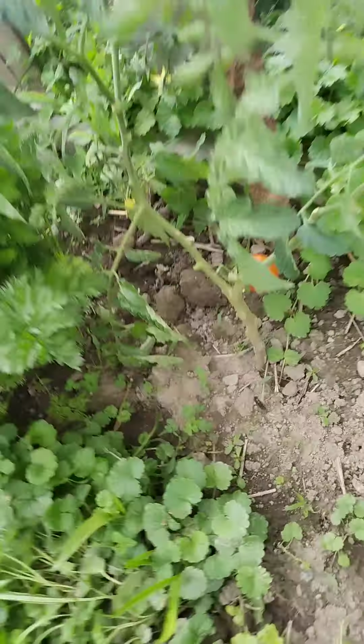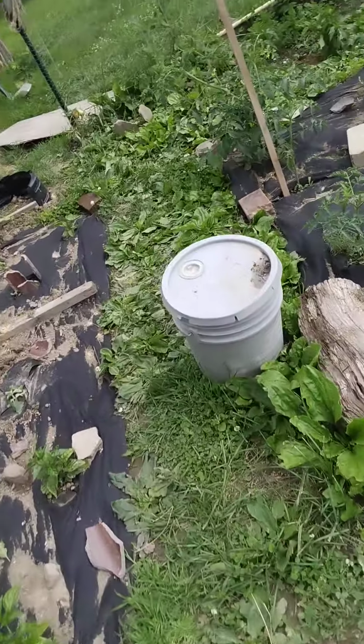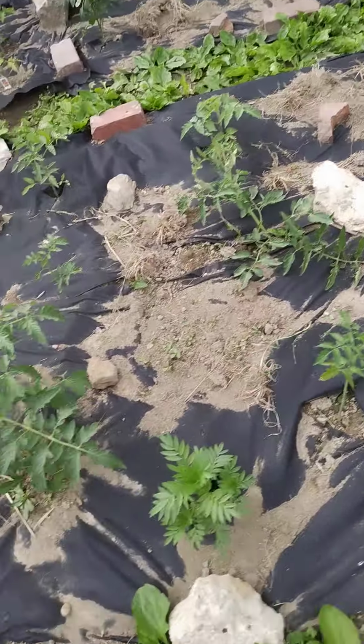These I got from the local extension service. So if you're looking into gardening, hook up with your local extension office. Usually you can get seeds for free. Everybody talks about you got to pay for everything. Nothing's free. Well, that's not entirely true. Check out your local extension office. They send out seeds for free.